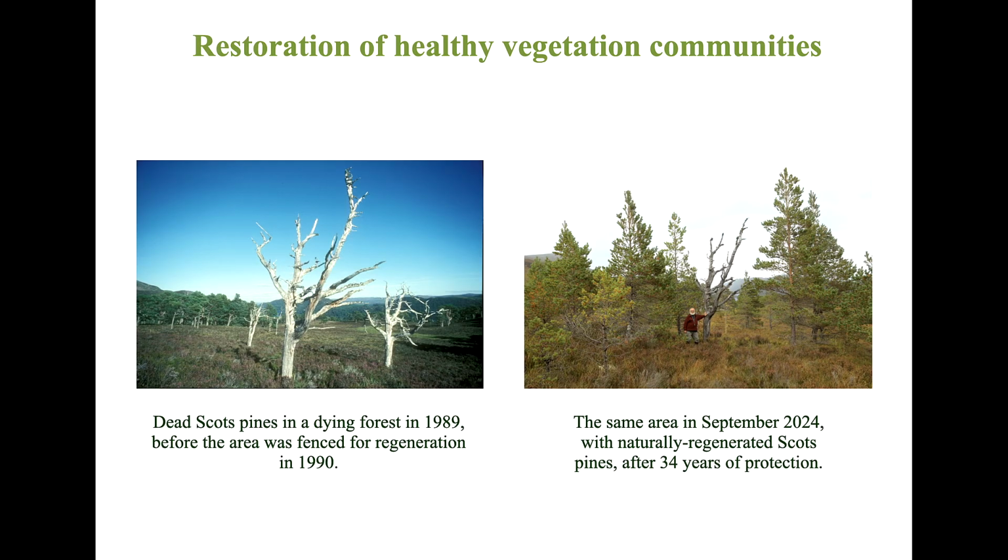But this is the same area, and this to me is even more dramatic. This photograph on the left here was taken before the fence went up in 1989, and you can see a typical dying forest. These pine snags, because they have a lot of resin, can persist for decades without decay. And you can see on the right, again taken last September, that central pine snag is still there, virtually unchanged in all those years. That was a 35-year gap.